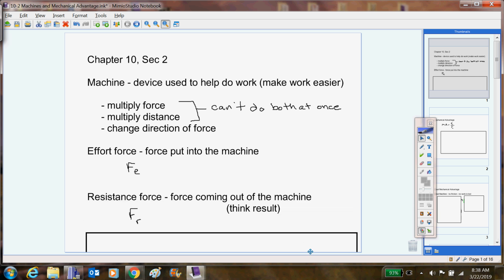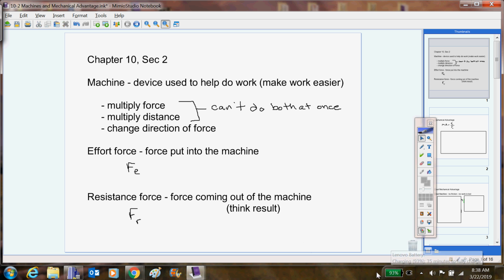And the force out would be really convenient if it had something like output force, but we call it the resistance force, because you're going against some kind of a resistance. It's a little hard to get your mind around that, but if the word resistance doesn't come to mind, think of it as the result, and that will remind you that that's the force coming out of the machine.